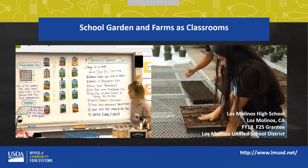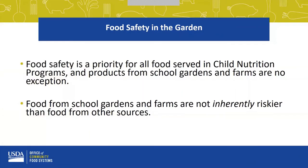Many hands also make light work. It can foster more commitment to school garden farm projects and increase the likelihood that programs will be sustained. So, as you're thinking about your projects, who in your school district might be interested in working or partnering with the garden? One entity might be food services.